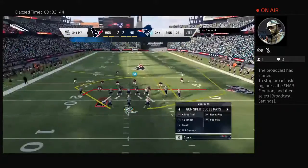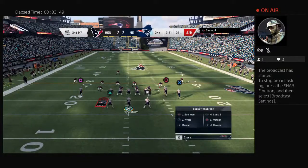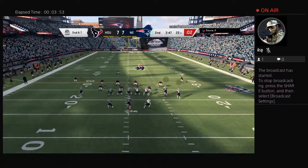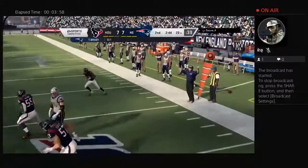Don't let him breathe. Play that tight deep. Don't let him breathe, defense. Brady, and that is incomplete.